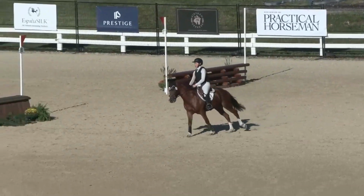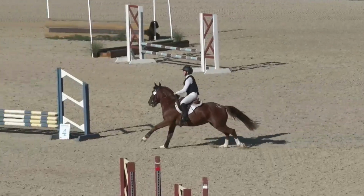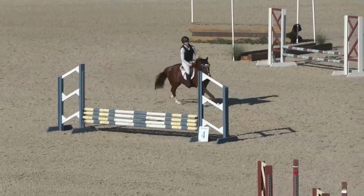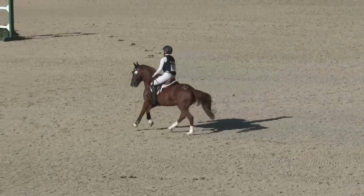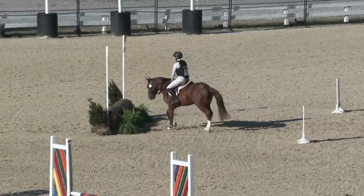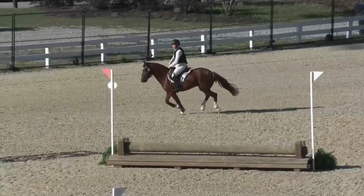Now here, Odyssey got a bit overwhelmed and he started running scared, so I decided to circle because we had not gone through the start flags yet before heading to the first fence. I wanted to make sure we had a more confident and focused approach to the first fence. Now, as I was fully expecting, he slowed down to take a peek at the first fence. However, he did not stop or go backwards, so this was not considered a refusal. And just like I trained him to, he hopped right over.